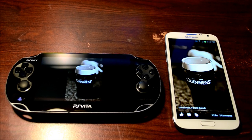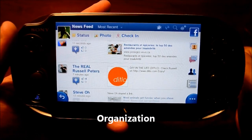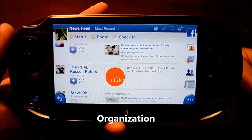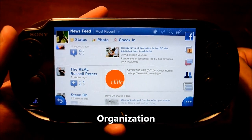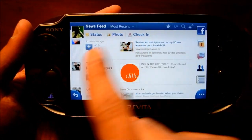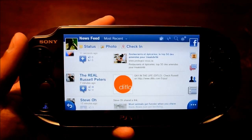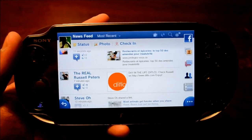So now we're going to move on to organization. For the organization category, like with the organization category of the YouTube app, the PlayStation Vita is going to take this one decisively, and I'll explain why. The Vita has everything you need laid out right away in the display. You don't need to swipe or pluck at anything to get something else that you want.